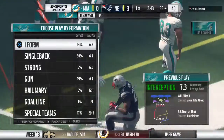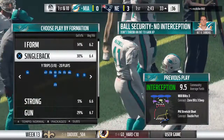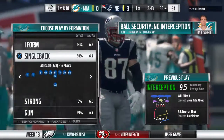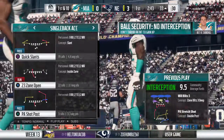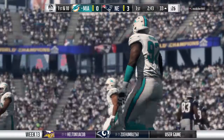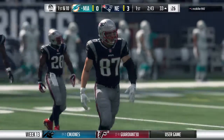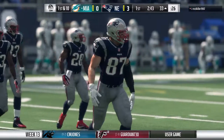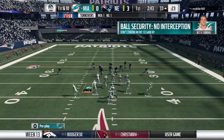If you go by the numbers, you'll find as the temperature goes down, so does the passing efficiency. And now that we're in December, even the routine throws are going to be harder for the quarterbacks. And this one, it winds up getting picked off. And a great spot to start this drive from here.